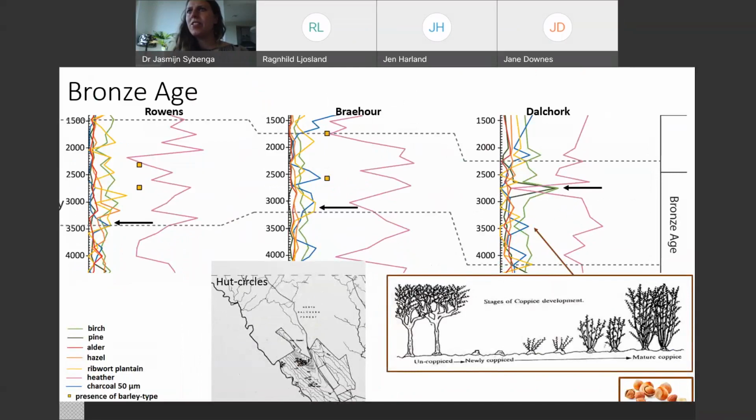The Bronze Age is a time of intensification in agriculture. You can see that the ribwort plantain pollen grain is increasing indeed, and again cereal grains are found. And this is only one pollen grain, so you would think, okay, maybe that's not really evidence that grains are really there. But how the plants grow from cereal grains is that the pollen grains really stay in the plant, so they don't release many pollen grains. So even one pollen grain of barley is already indicating that it's rather local use and presence of barley.